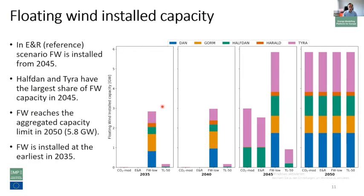Then we move on to the second scenario, the development of the floating wind. So what we see here is the development in 4 different scenarios. Remember, we have these parameter variations and CO2 price. This is the electrification reflexive scenario and the basic assumptions. Then we have floating wind, low cost, and then we have the transmission line.